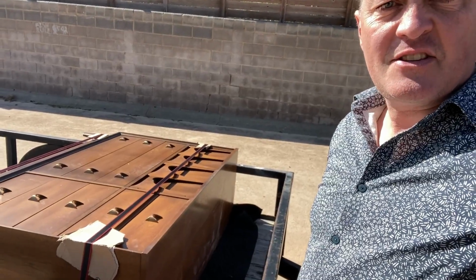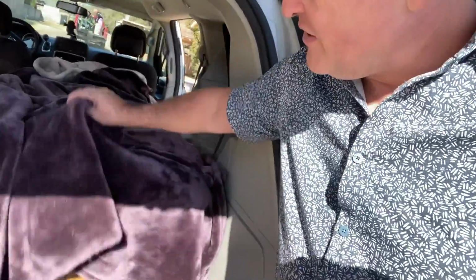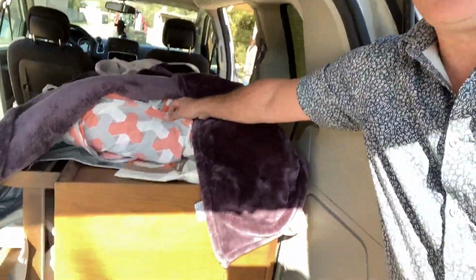Well, we got the Magna dresser in the trailer. And underneath here, the triple dresser. We're taking a quick break here.